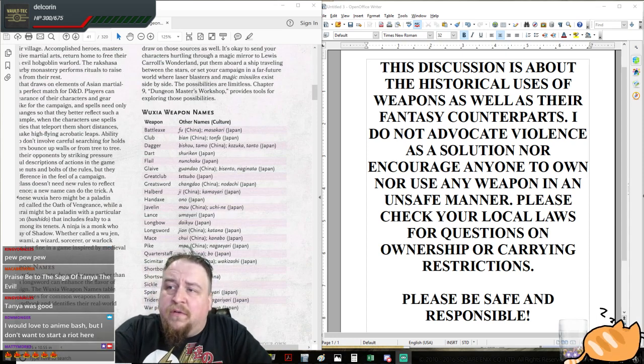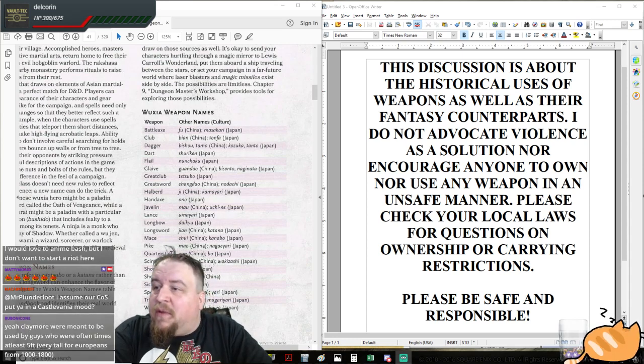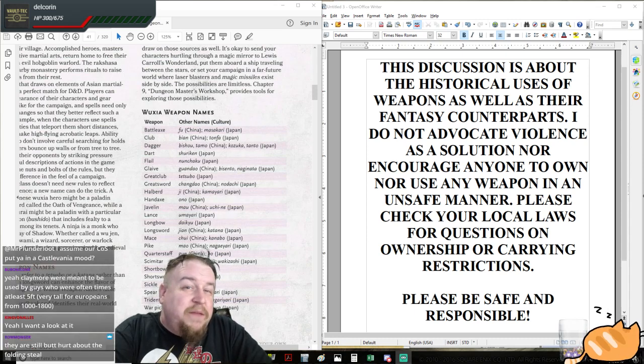King, I know it was offered, but did you want to see the military saber? Yeah, claymores were meant to be used by guys that were often at least 5 feet. Very tall for Europeans at the time. When I was in Peru, we went into the catacombs of a cathedral, and you would see coffins meant for people who would top out at maybe 4 feet tall. You're like, wow, halflings were us. Praise be to vitamins and proper diet.